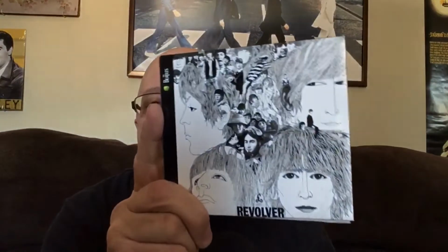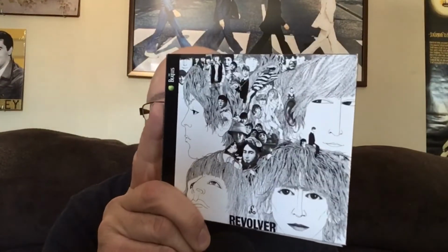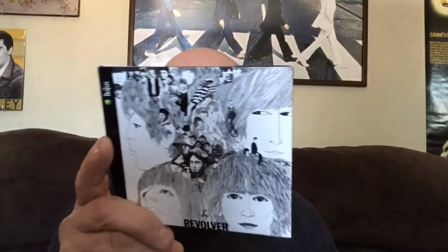Taxman. Off the Revolver album, one of my favorite albums. I don't know where it is right now. It's in this pile. Jeez, I got albums all over the damn place. Here it is. One of my favorite albums. This goes top three for sure. But some days it's the top, some days it's third, some days it's all over the place. But yeah, favorite opener, Taxman.